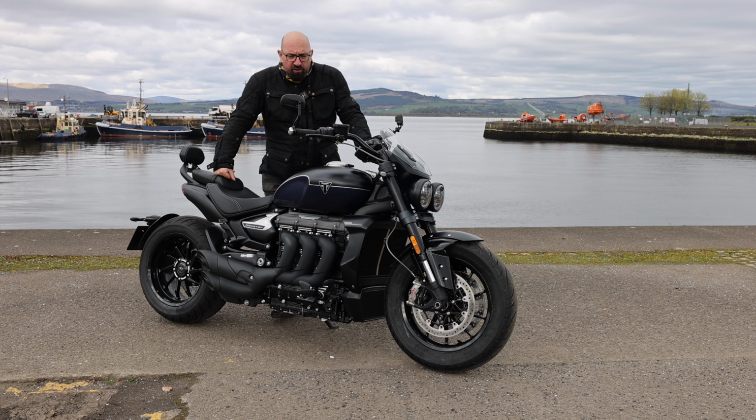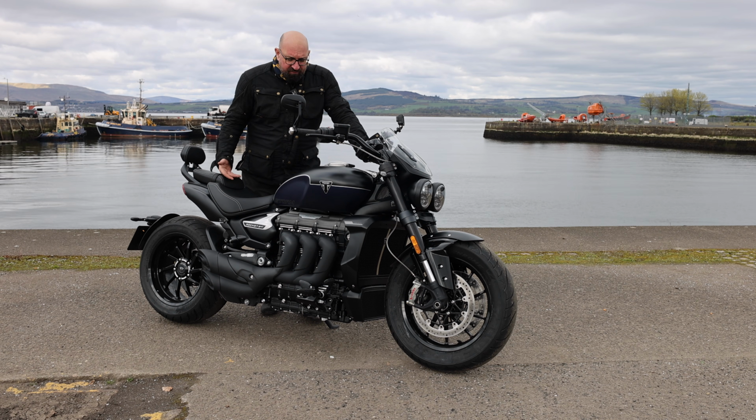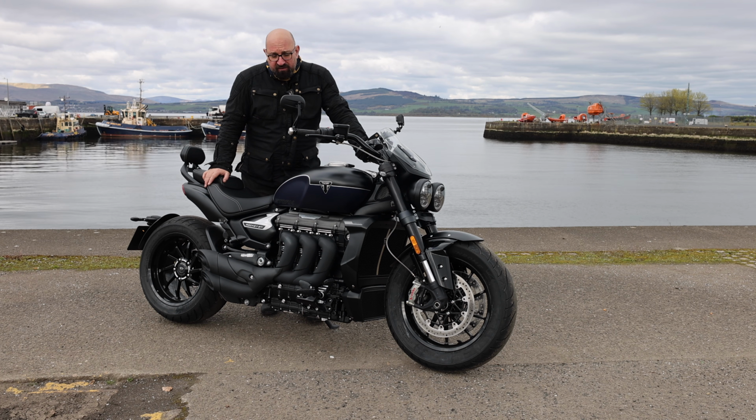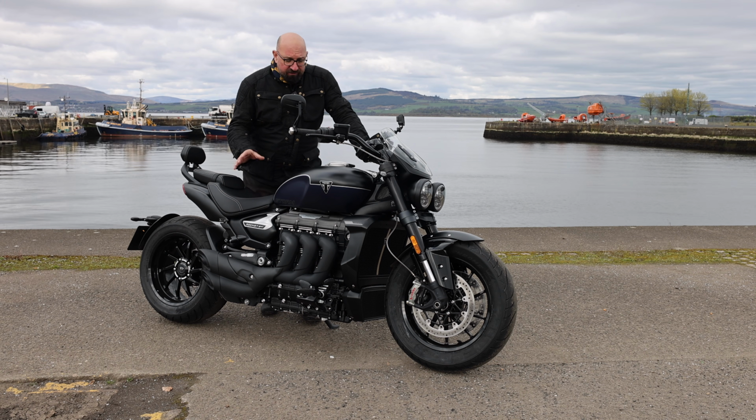We had a quick shifter on our old demonstrator, and it was just the best quick shifter ever. So it needs a quick shifter. If it was me, if I was going to get one, I'd put some budget aside to get a quick shifter fitted to the bike, because it really does enhance the ownership experience. It's a fantastic addition to the bike.